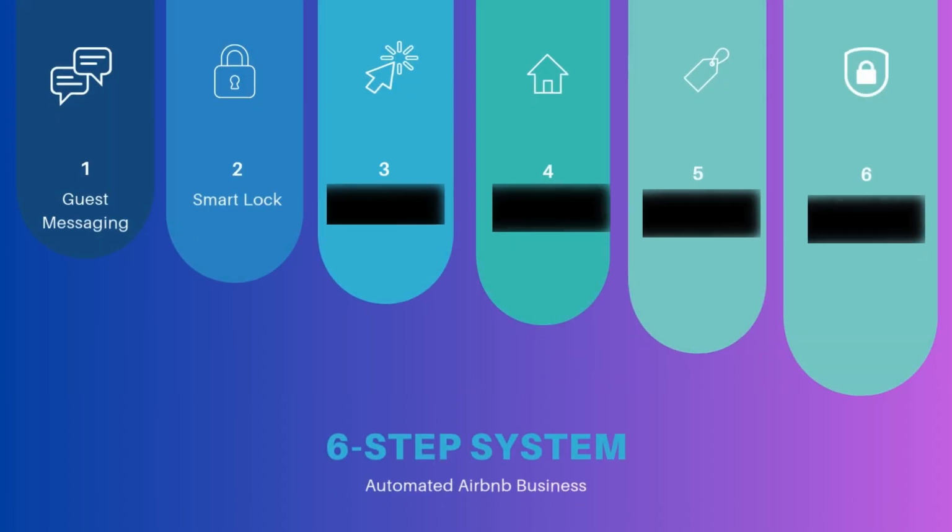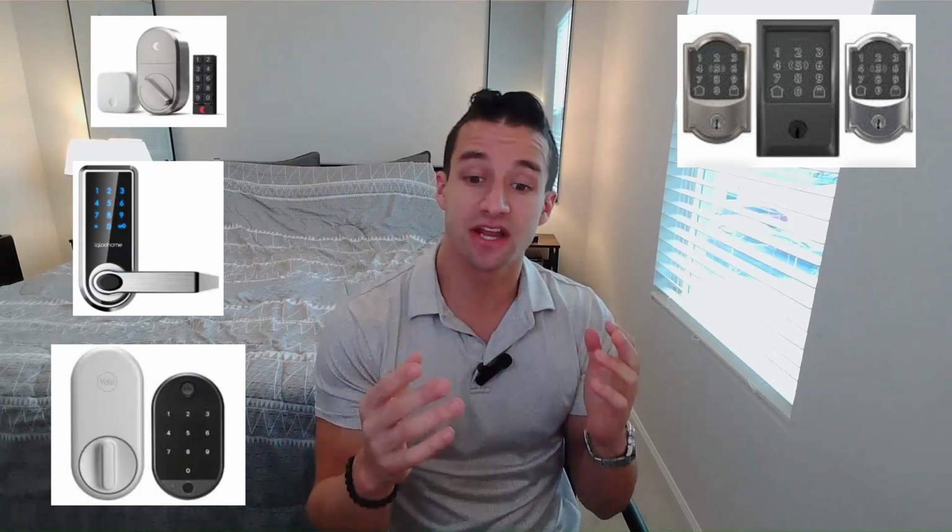Step 2 is setting up that smart lock. And trust me, this one's a game changer. The smart lock that I actually use is the Schlage Encode, but I'll provide several others here. This gives the guests a unique code as soon as they book, and this is linked with Airbnb. So Airbnb will say, hey, here's your new access code. It sets the check-in time and the checkout day. And 80% of guests actually prefer keyless entry. So it's more convenient for you and for the guests. So it's a win-win.